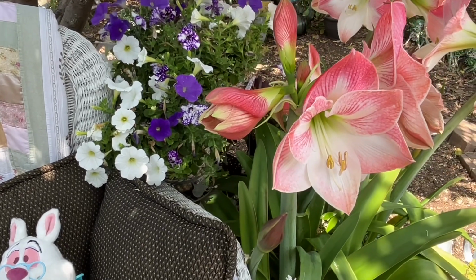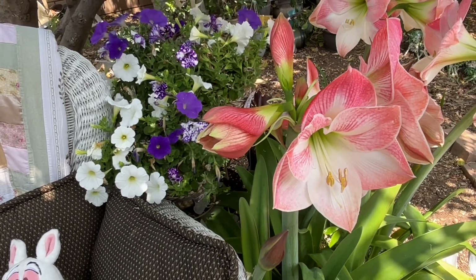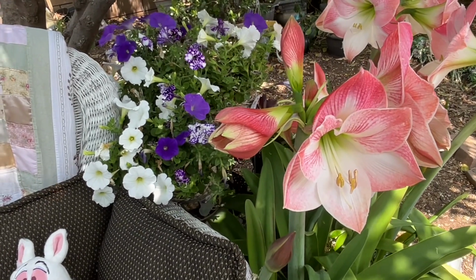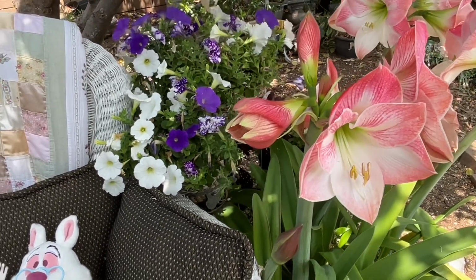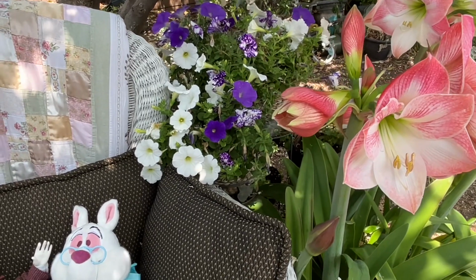I have some more going to be blooming probably another month or so, and when they start blooming, I may very well move the chair. So you're going to see a lot of my stuff moved around, my plants moved around, but we can keep sharing lots of different displays you can put together with what you already own and have.